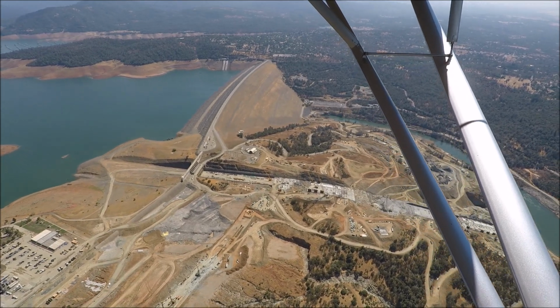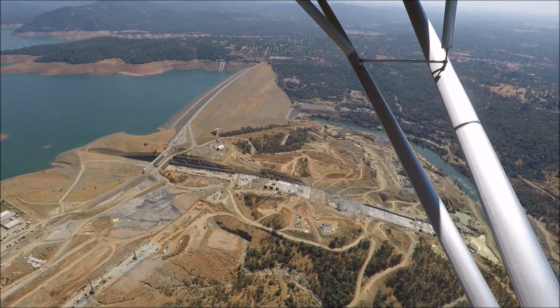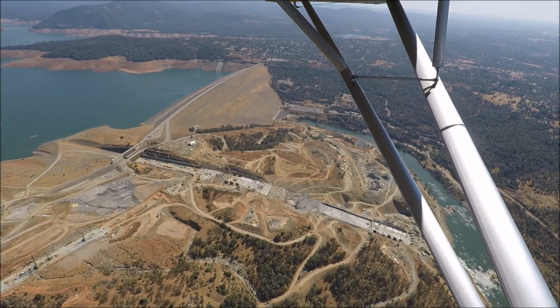Now let's bust out the new Canon T6i camera with a 300mm lens and see how each section of spillway is looking.